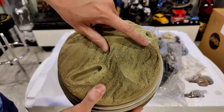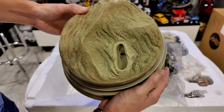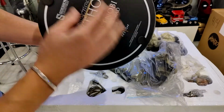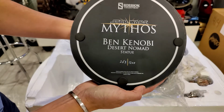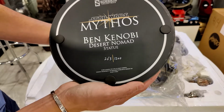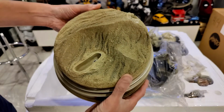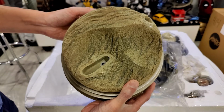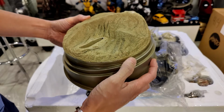A little bit of rub marks there. Hopefully when he's pegged in, you won't see it. Peg hole there. And then this one's number 263 of 1200. So there's only 1200 of these, which is quite low for such an amazing statue. Oh my goodness. Whew. This base is really nice. It reminds me of, was it Darth Maul's? But the sand looks very good. It looks like actual sand here.